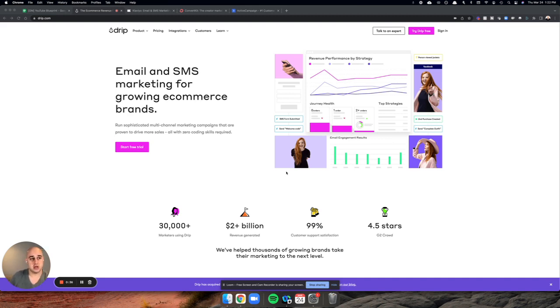The first part is if you sell a physical product, and we're going to look at two software options that are really good for physical product or e-commerce businesses. Then we'll look at two platforms that are good for digital product businesses. So this could be if you sell courses, if you're a blogger, a content creator, a coach, a consultant, an agency, things like that. We're going to look at the pros and cons of each one.